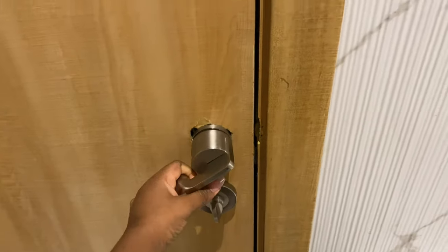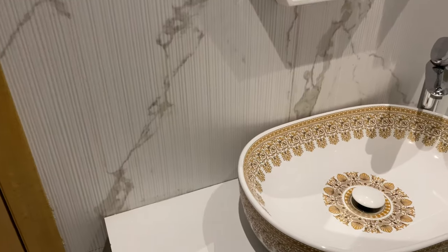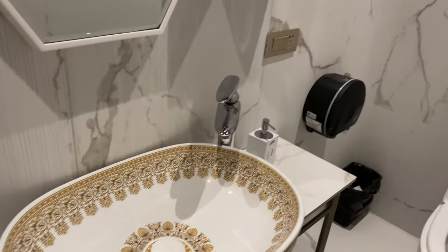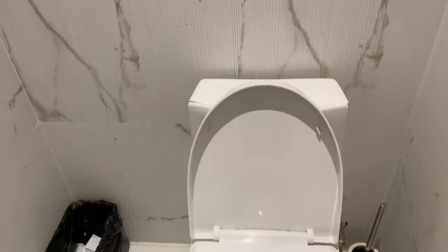Okay, so this is the toilet. In every restaurant in upcoming videos, we would actually be also including a toilet review. That's very important. Okay, so basically, they had the whole wash your hands, prevent COVID-19 sticker, and then it's a very simple toilet. It's just a sink, a mirror, tissue, dustbin, and the toilet.